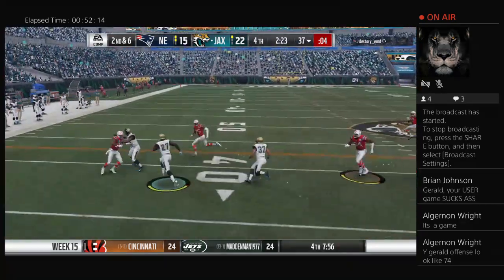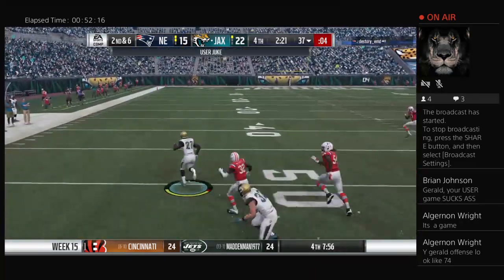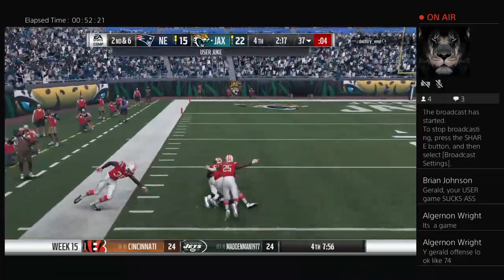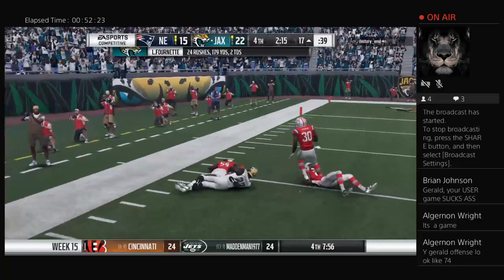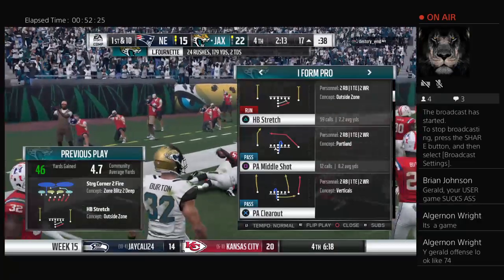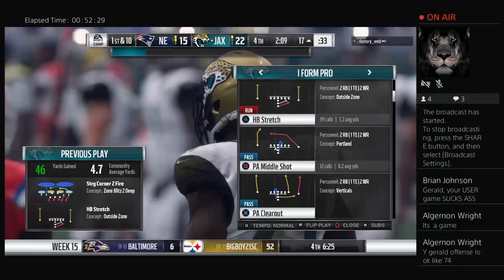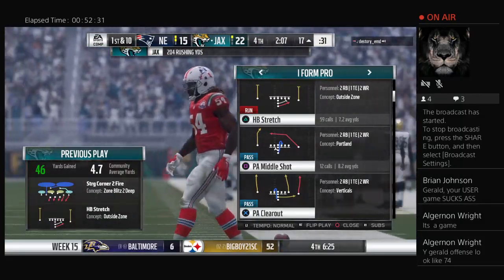They'll run with Fournette. Fournette, a first down, still going. Jukes by at the 20. And all the way down to the 17-yard line. A big third down play there for the Jags. 46 yards.